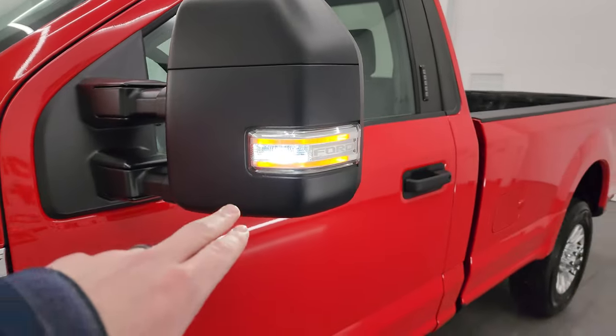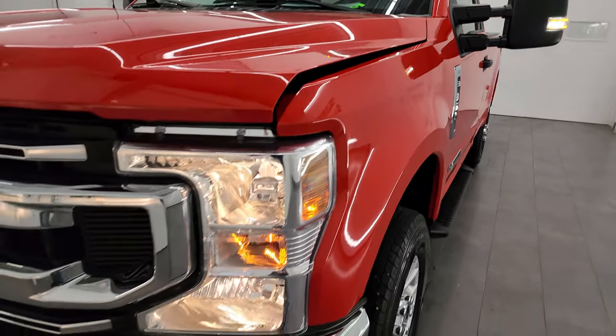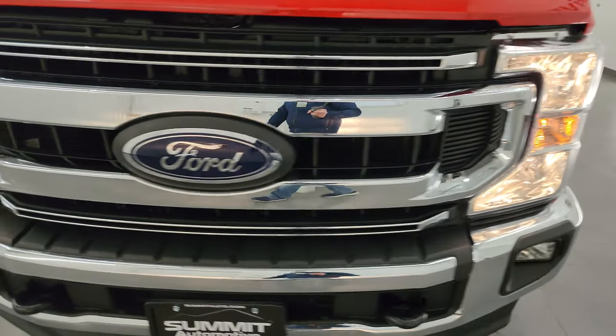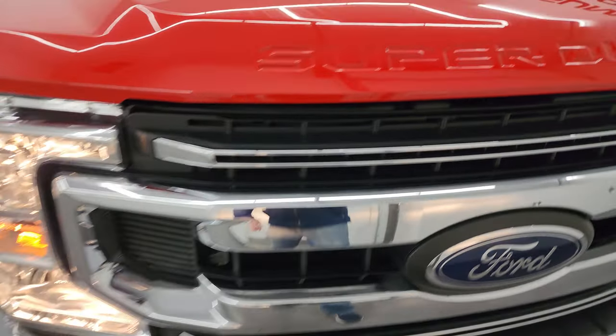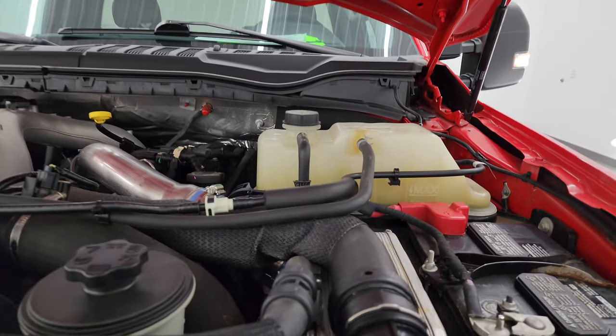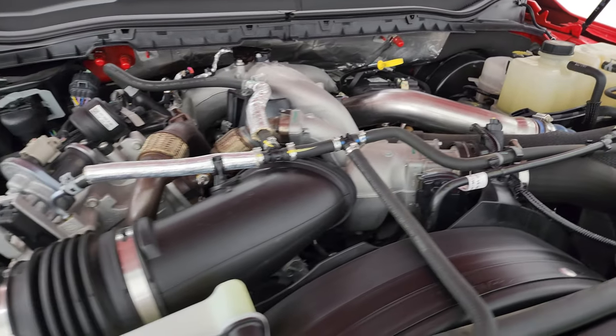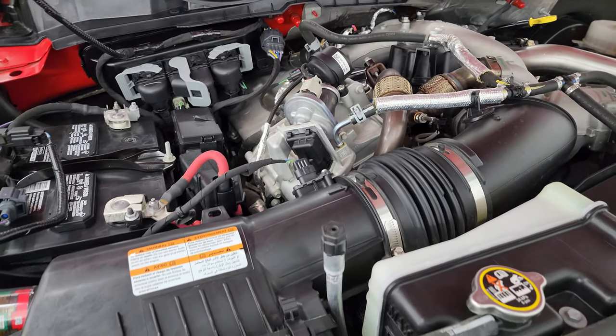You've been able to tell just how nice this truck is all the way around. LED side lights, inside and out. Really a nice ride. Lights are working nicely, cab lights are working nicely under the hood. We have the 6.7 liter Powerstroke diesel, engine bay is very clean, runs very smooth. Once again, this truck has been fully safety inspected by our service shop.